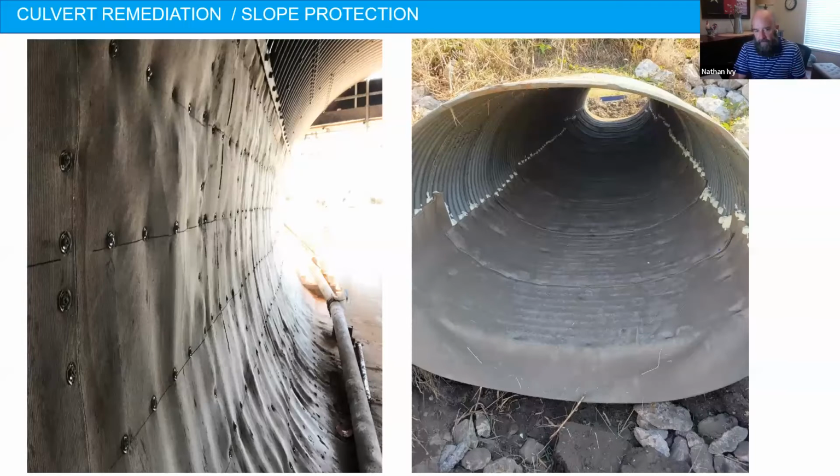You would lay the concrete canvas in the bottom of the culvert, like in the photograph on the right, seal along the edges, such that the water can't get back in behind it if it were to be full for some reason. Then attach it to the existing culvert with sheet metal screws and washers. And again, get 5, 10, 15 years out of your culvert without having to replace it.